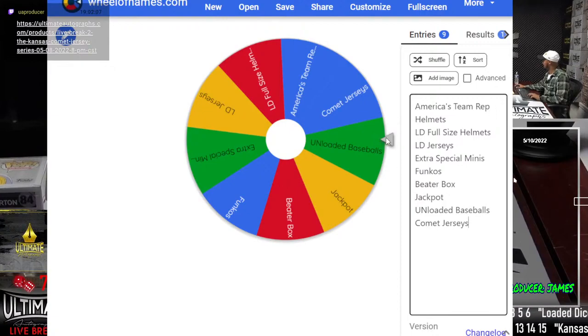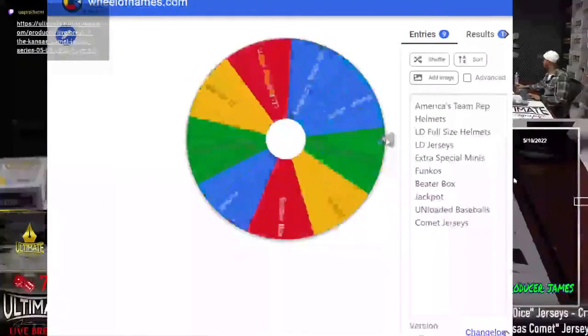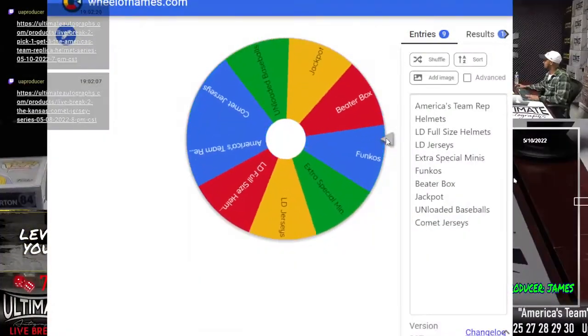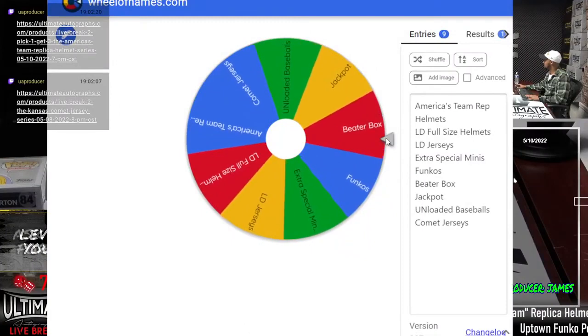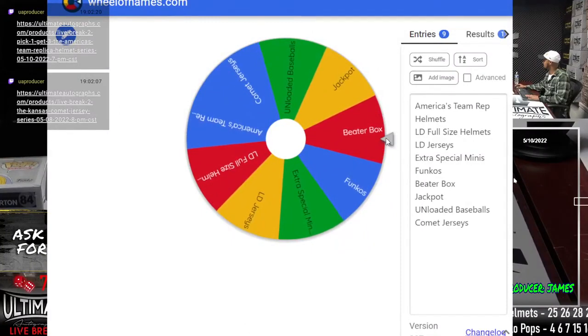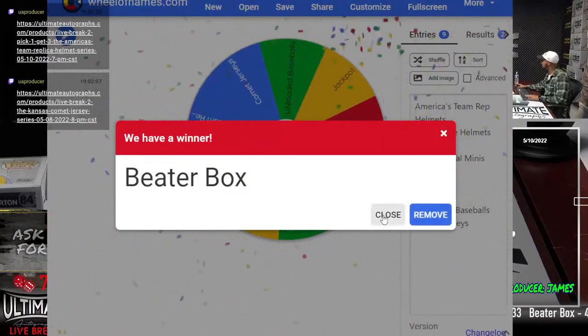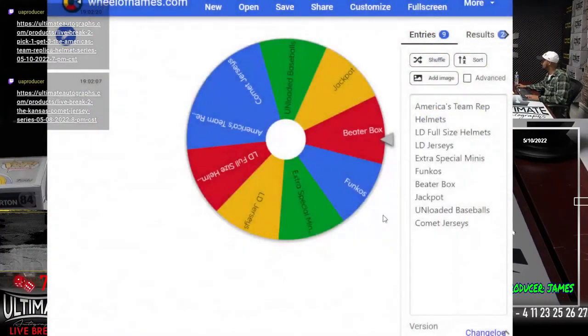Let's see what we're chasing today, James. Let's check it out. Come on now. Let's get a good chase in there. This will be close. Okay, the beater box is the chase item of the day. All right. So anyone that enters into a beater box break, you will have a chance to win a wheel spin at the end of the show. So say we have 10 names, 1 beater box fills up. You'll have a 1 in 10 chance to win a wheel spin.